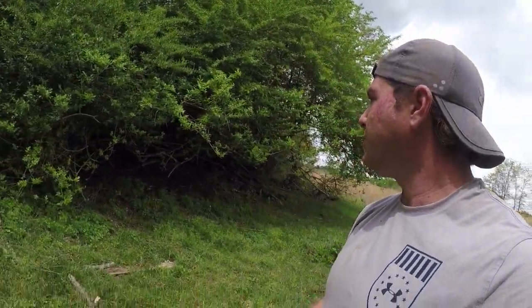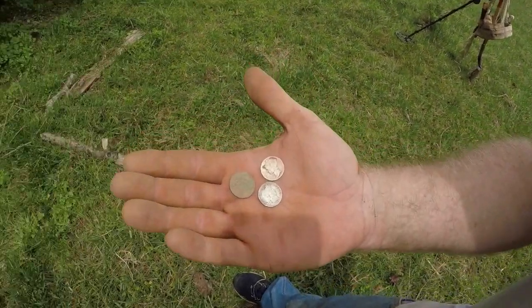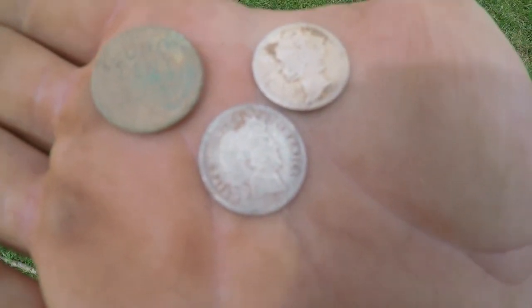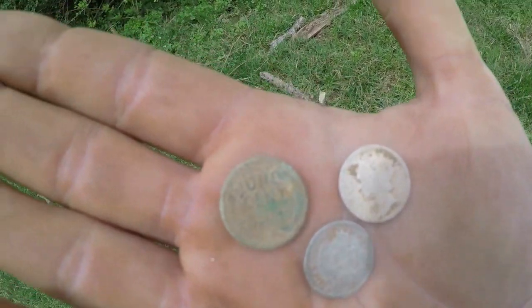So that's gonna wrap up my hunt here at this old home site for now, because I want to go do some exploring. But I've got to come back this way to go back to the car, so if I don't see anything out that way exploring, we're going to come back here and hunt a little bit more. But right now, what I've ended up with as far as the good finds, and they're all good finds, is this 1919 Mercury, an 1899 Barber, and a 1917 Wheat.